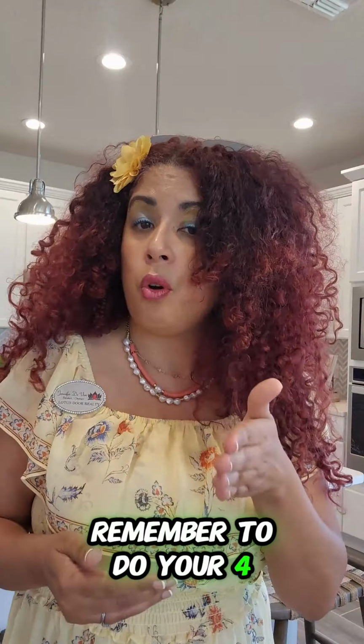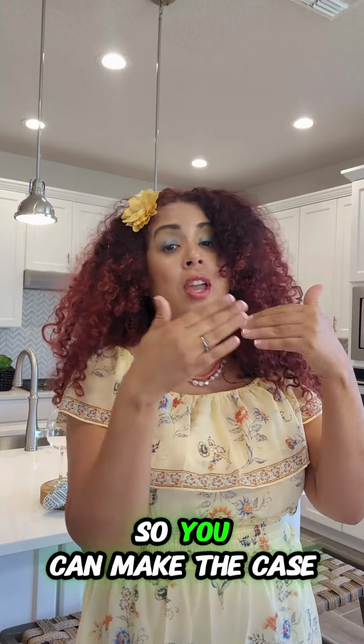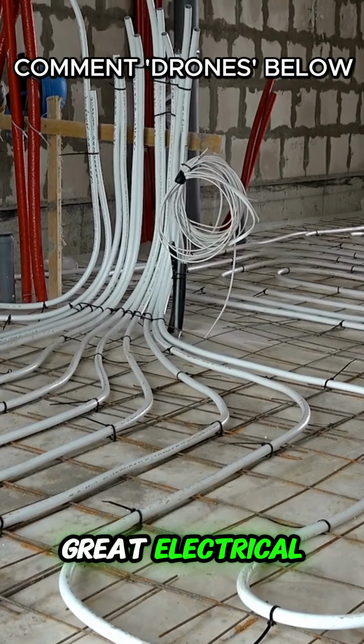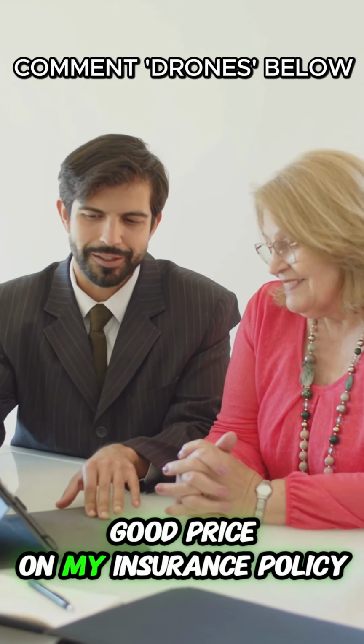Remember to do your 4-point inspection and send that over to your insurance company so you can make the case that, hey, insurance company, I have got a great roof, I've got great plumbing, I've got great electrical, and I want a very good price on my insurance policy.